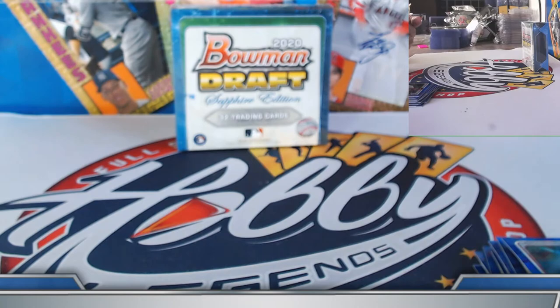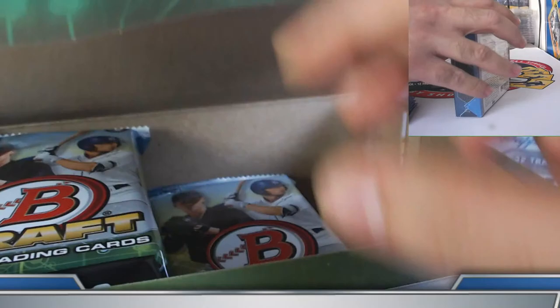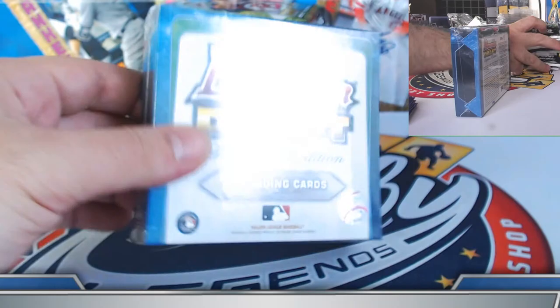Oregon, last box of Draft Sapphire. Again, we do have the bonus packs. There is one autograph in these 6 packs, that we know. All paper cards, all chrome cards, everything from those will be included as well. Do stay tuned.